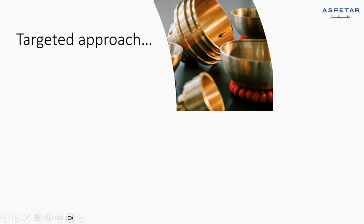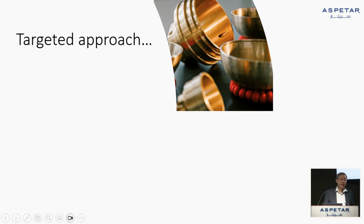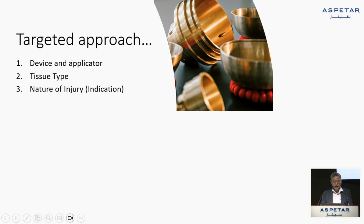Now, in Aspetar, we talk about the targeted approach. Why targeted approach? Because everyone uses a different device. And sometimes we use a different applicator because not everyone buys 3 applicators because they cost a lot of money. So with each device, you can achieve a certain amount of outcome.